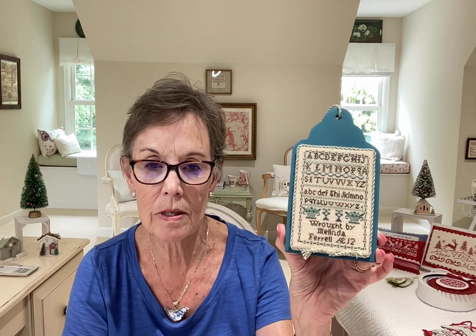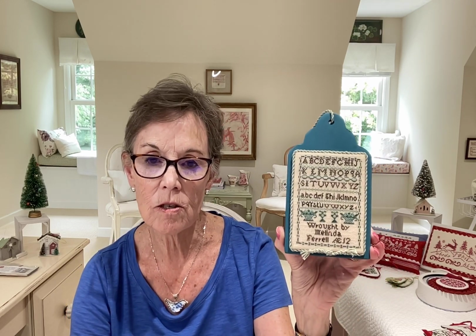And I have mounted it on a little hornbook. And I'm going to give you several sources for this hornbook if this is how you decide you want to finish it. It comes unfinished. It is from an Etsy shop called HomesteadNeedleworke. And that HomesteadNeedleworke is all one word. And it's spelled needle, obviously, W-O-R-K with an E on the end. And April is the owner of this Etsy shop.